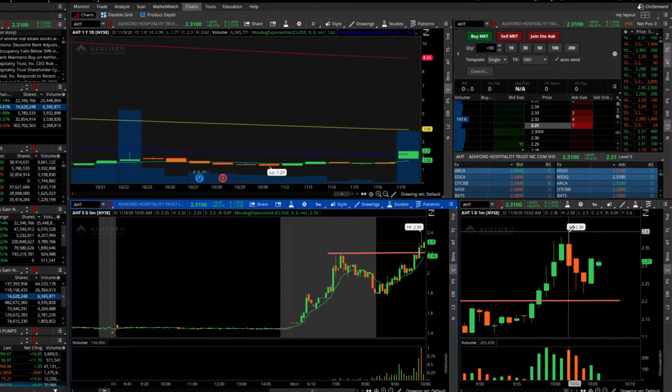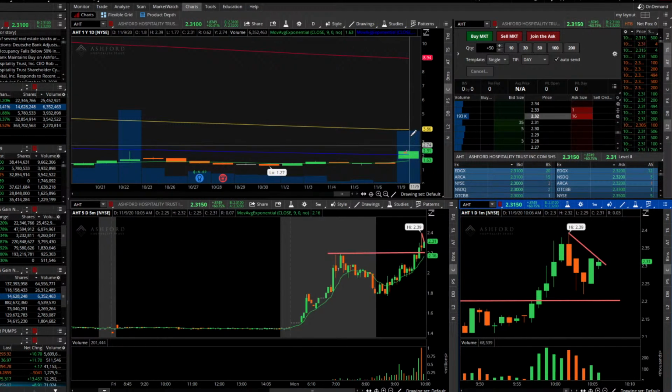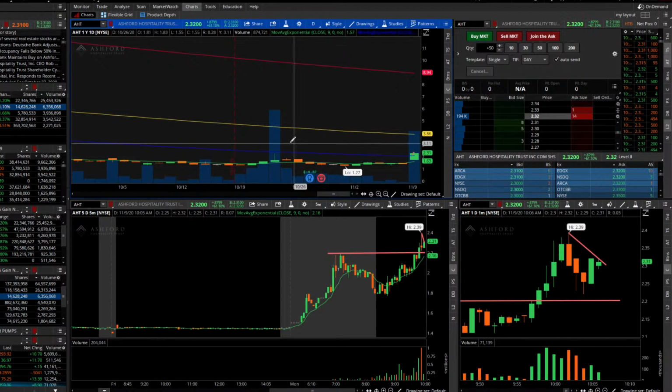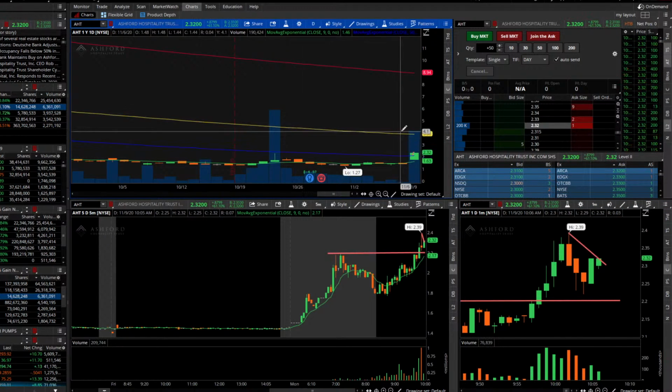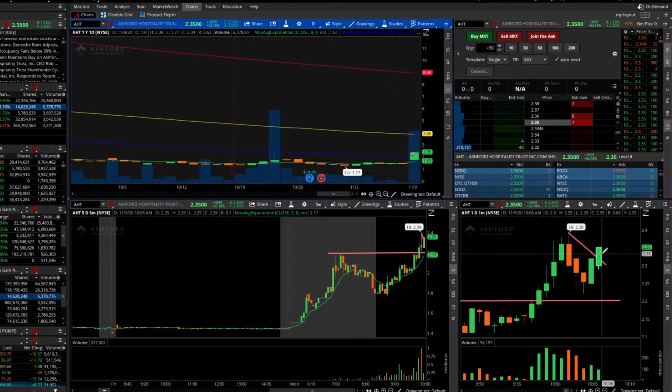AHT is interesting. Let's see a downtrend start to break. Let's see, where's the 210? That's where the 50-day is. And then it does have room up to 386, up to that 100-day. So it does still have some room. Looks like it's going to break out of this downtrend now.